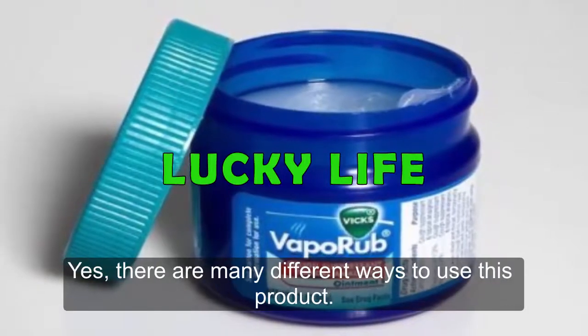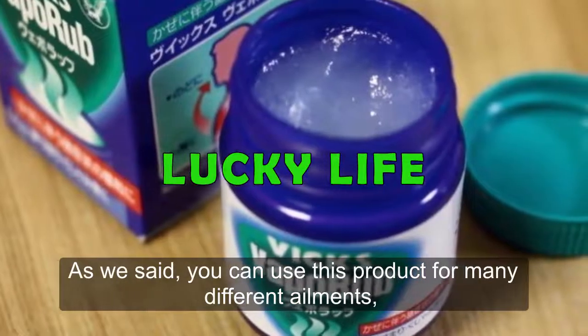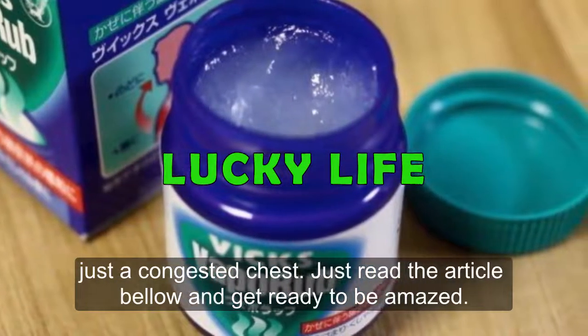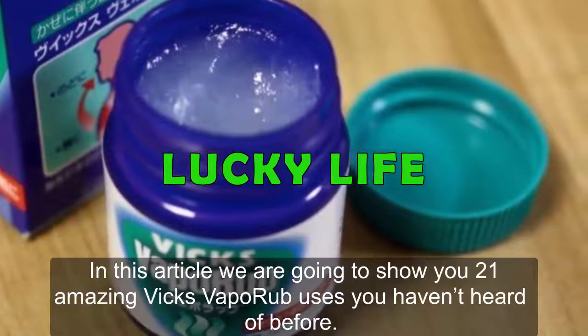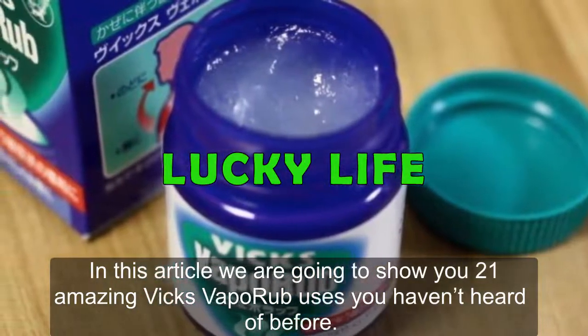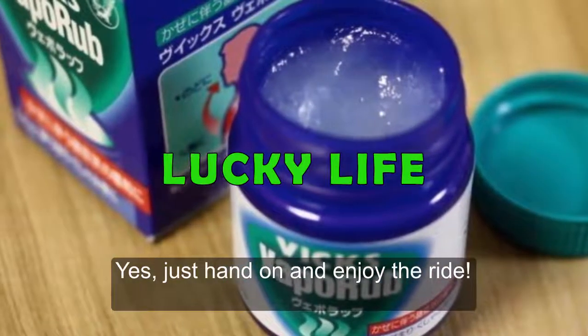Yes, there are many different ways to use this product. As we said, you can use this product for many different ailments, not just a congested chest. Just read the article below and get ready to be amazed. In this article we are going to show you 21 amazing Vicks Vaporub uses you haven't heard of before. Yes, just hang on and enjoy the ride.